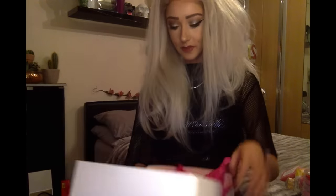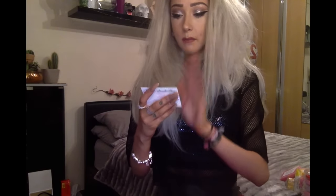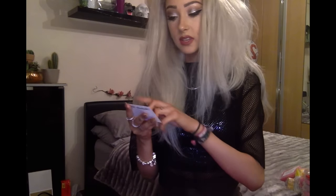How cute is that? And then we've got the little card as well. Got loads of these. This is a little marshmallow card. Once you've spent £10, you get to have a stamp on your little loyalty card. And then once the card is full, you get to choose any item for free in the entire shop. So that is really cool.